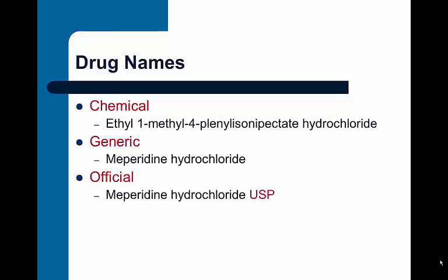Normally, the generic name is the official name with the USP, but there are occasions where the generic and the official name are not identical. In addition to that, there is a trade or brand name. This is determined by the company that decides to market the drug. For instance, the trade name for this drug is Demerol.